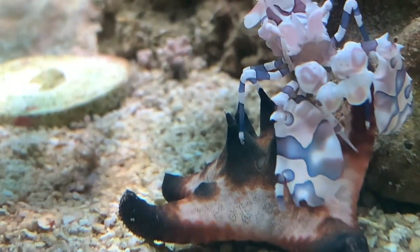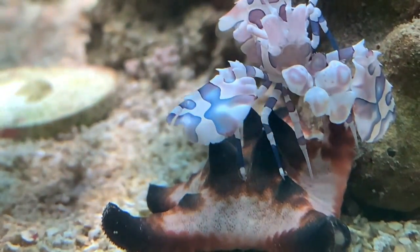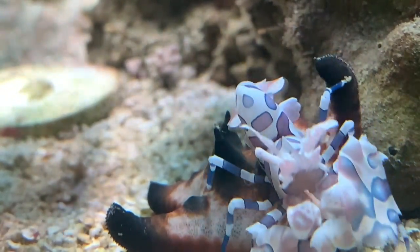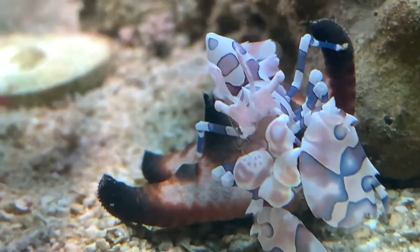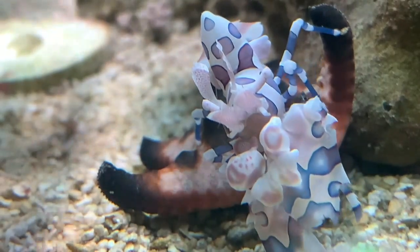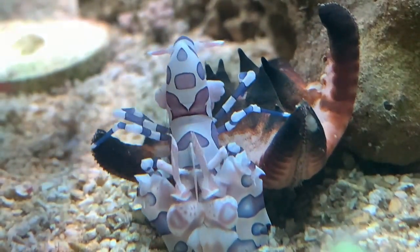This guy over the time has gotten really big, like the size of your thumb. And he eats the chocolate chips, maintains all the Asterinas, keeps those all in check. He still hasn't eaten all the Asterinas in my 150, but they're not as prominent as they used to be, where they used to just come out on the front glass.